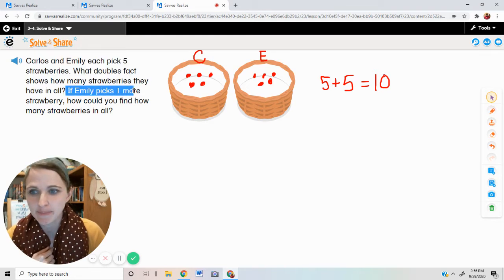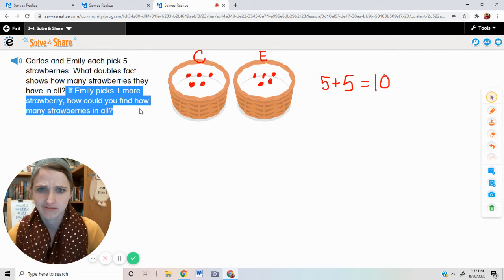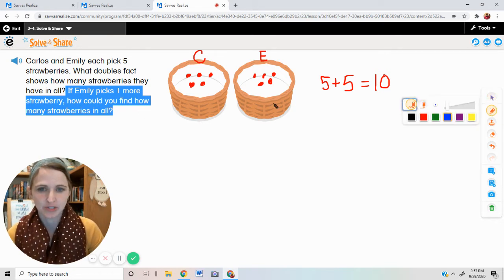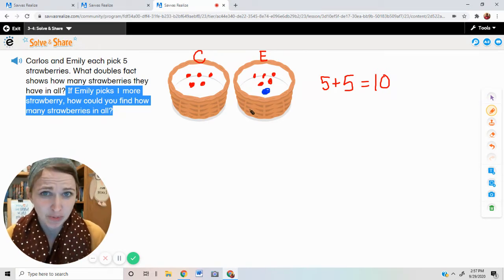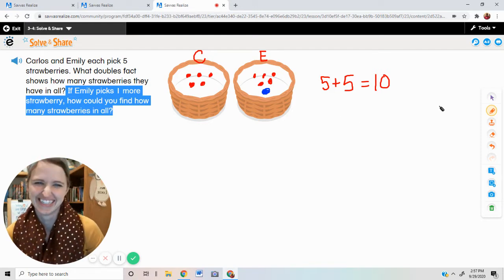If Emily picks 1 more strawberry, how could you find how many strawberries in all? So she's going to pick 1 more. I'm going to use blue to show this 1 more for Emily. If you are picking strawberries and there's a blue one, don't pick that one. That probably doesn't taste any good.